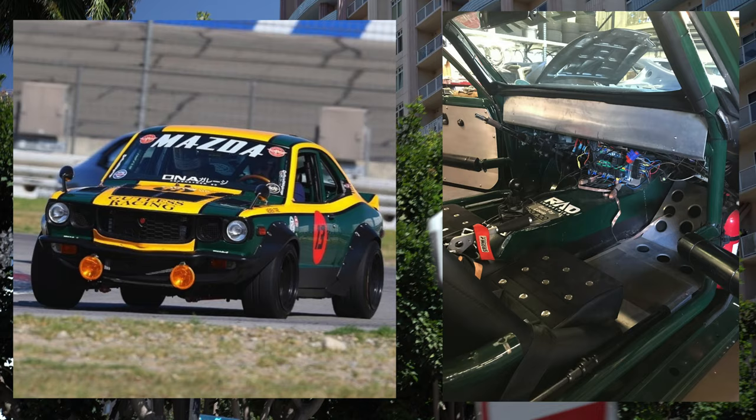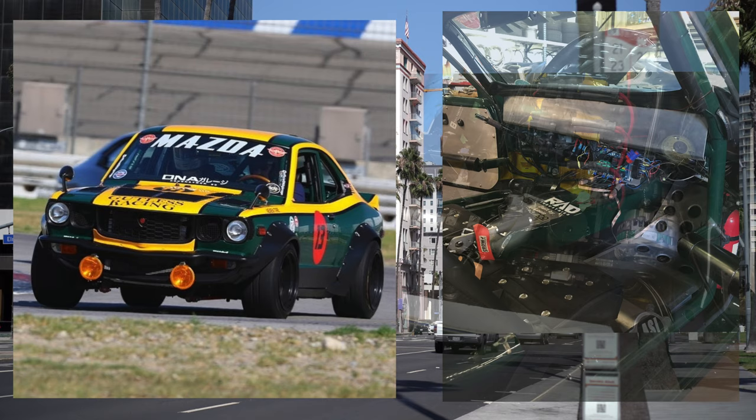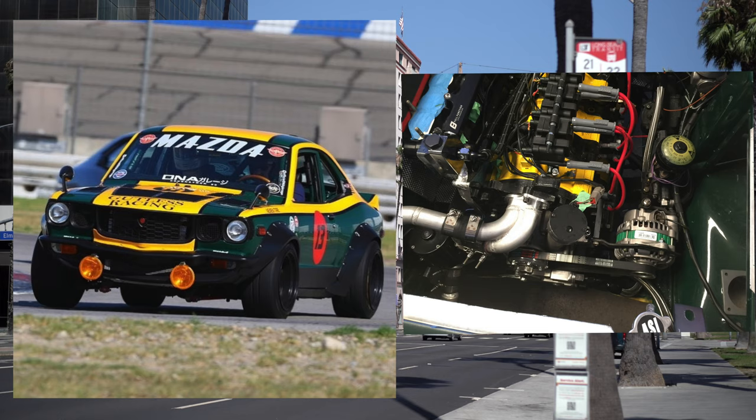Next, from Torrance, California, Brett Stebel brings us this race-prepared 1974 Mazda RX3. Evoking the famous 1970s touring car racer Yoshimi Katayama, Brett's RX3 boasts a 3-rotor 20B pumping out 400 horsepower.